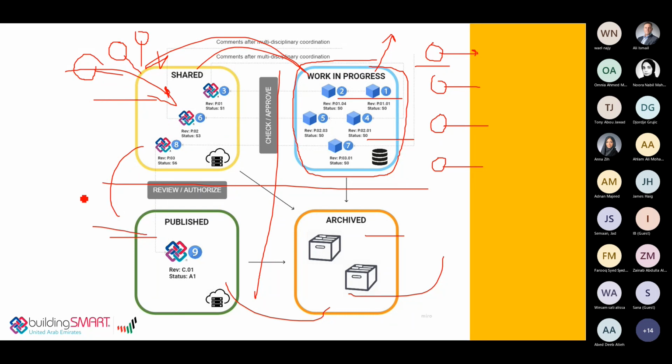The third one is called published, or the official place. For example, in my CDE, I can put in the published folder every approved drawing from Dubai Municipality because it's already published. So published is where officially approved documents are located. I can put here all the NOCs, because they are published from the government sectors.